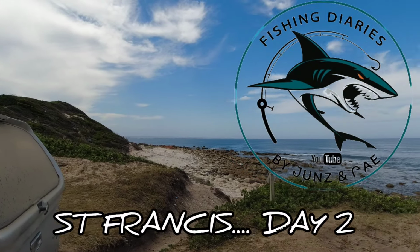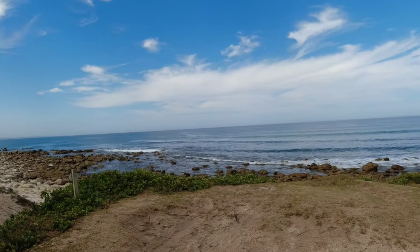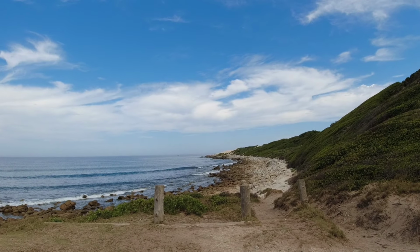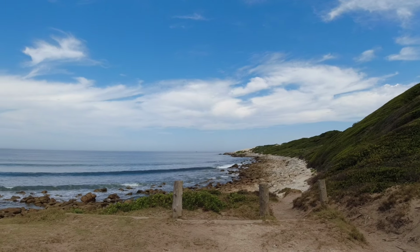So welcome to day two of my fishing trip to Port Elizabeth. On day two, we decided to head on to St. Francis Point. I was very eager to fish these waters. As you can see, it's an absolutely beautiful stretch of coastline. We decided to fish from midday, fishing into the afternoon.